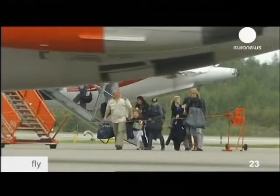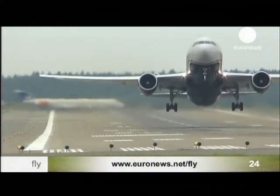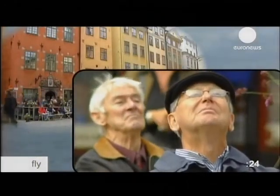Eurocontrol figures show that when a green approach will be implemented in 20% of Europe's airports, annual savings to airlines will be up to 120,000 tonnes of fuel and 400,000 tonnes of CO2 per year. And that's huge.